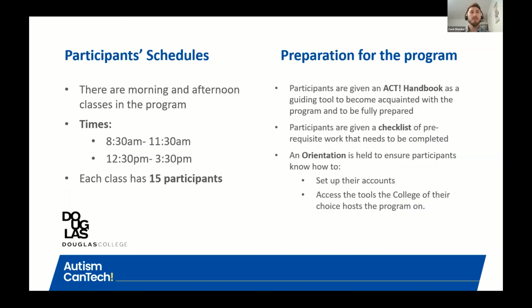So the participant schedule. Right now we are offering morning and afternoon classes in the program. Those times are 8:30 a.m. to 11:30 a.m., and then the afternoon one being 12:30 p.m. to 3:30 p.m. Each class is roughly no more than 15 participants. So smaller class sizes to allow that one-on-one, and also that time goes into work experience as well.